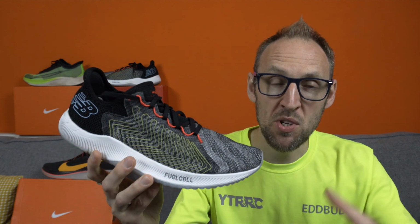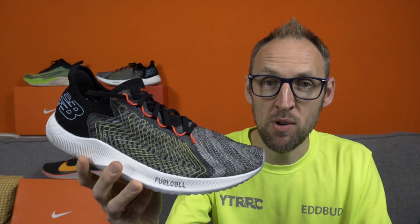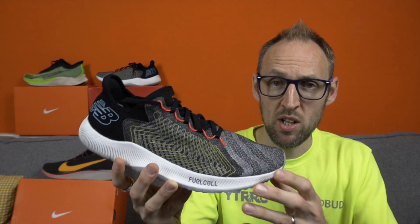Been invaded by cats. So I continue to plough some miles into the New Balance Fuel Cell Rebel. Another 7 miles was on the cards at around 7 minutes 30 per mile. I came in a little under that actually, it was about 7 minutes 21. Certainly the Fuel Cell Rebel, nice and light. It certainly feels very nimble on foot.